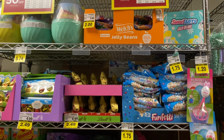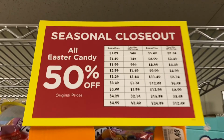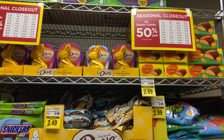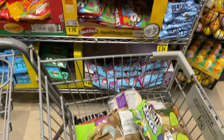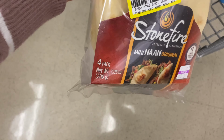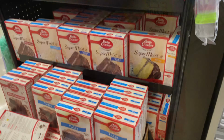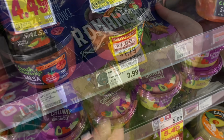Easter clearance was also going on because it was a few days after Easter, and so all of their candy and Easter related items were 50% off. Normally I don't clearance shop candy, but we picked up a few of our favorites because why not? They only come around once a year. There was also an amazing deal on cake mixes, and we also found a few other fresh items that were also on clearance that looked good and tasty, so we picked those up as well.